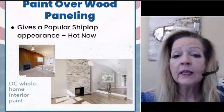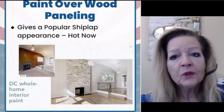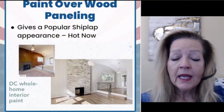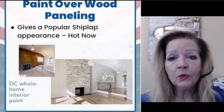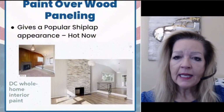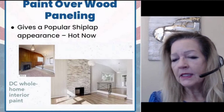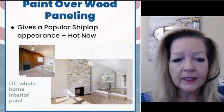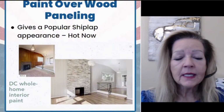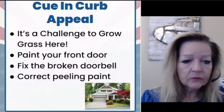Another thing that you can do to update an older home that may have something like wood paneling that actually dates a home, especially in photos. We've seen a lot of people paint wood paneling a white or a creamy white color, and it takes on this kind of look of a seaside shiplap sort of thing, which is very popular. So it's a simple thing that you can do. The same thing with some people paint brick if the brick looks too dated.